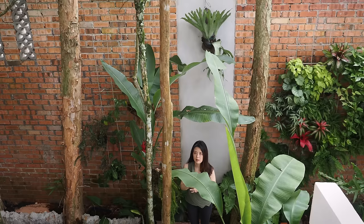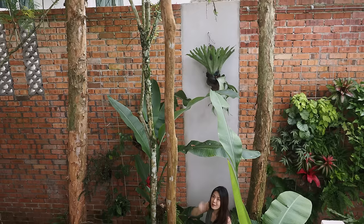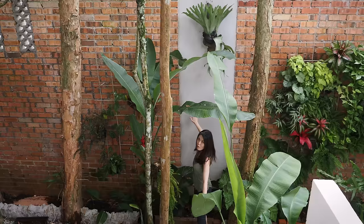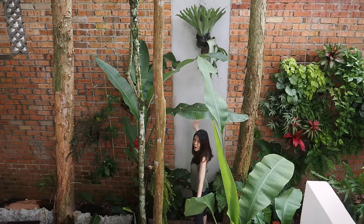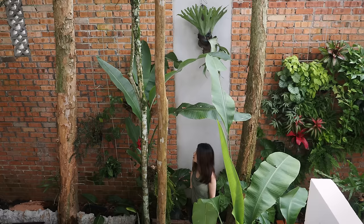Another element I've added to the wall is this piece of nothingness, which is just cement. This was not originally in the design. In the original design, I wanted to put rocks here. While the workers were preparing this area to install the rocks, I thought, hey, just leave it like that. It looks pretty good as it is. So now I've got a pile of rocks rotting somewhere.